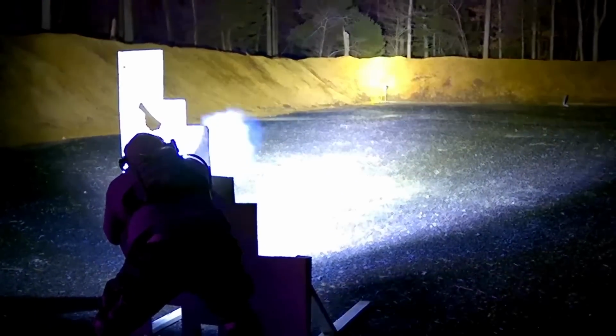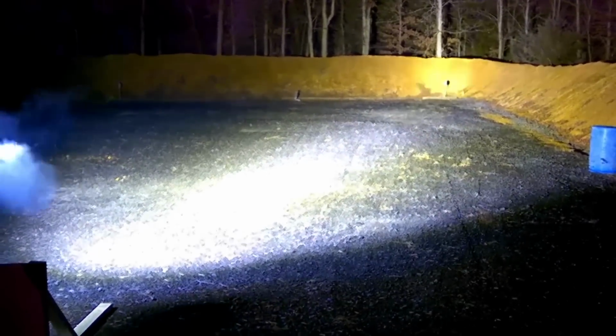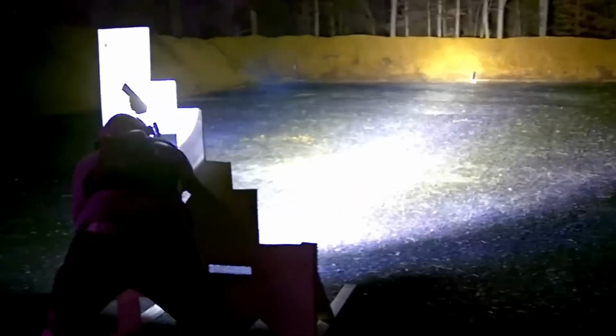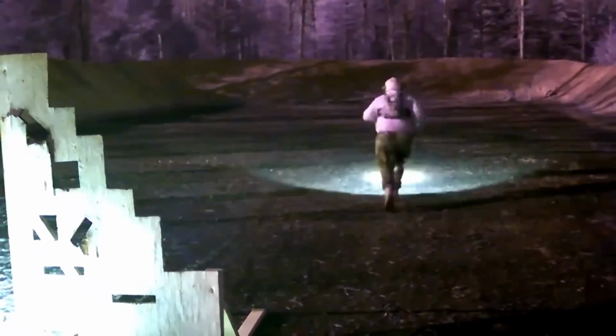My GoPro stopped working because of the cold, so the rest of this footage is going to be recorded through Carl's Opsin. He simply just kept wearing it on his helmet and hit record. On this stage, there are 2 targets in the corners. The shooter has to get 2 hits alternating on those, then knock down the popper in the center, run down range, reset it, and run back.